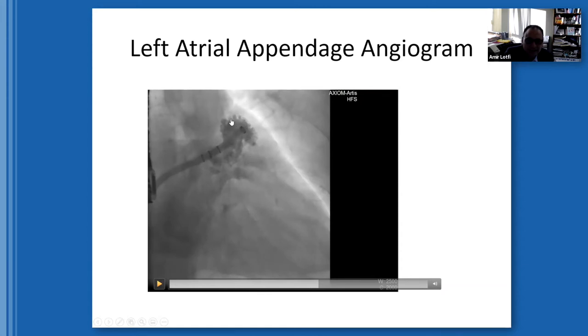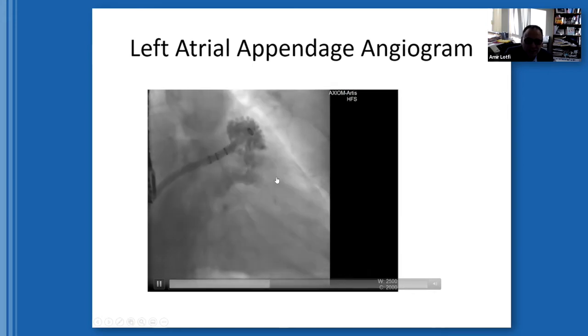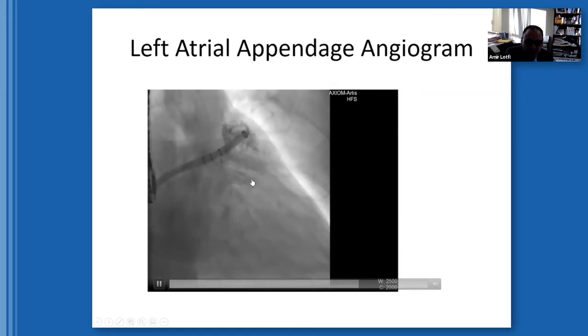This is his left atrial appendage. This is the catheter. You might see this. This is called the transesophageal echocardiogram. So we're in the left side of the heart. This is the left atrium. This is the left ventricle, bottom of the heart, and that's the appendage. We take a picture to accurately look at the size. And this one is more of a cactus with multiple lobes.